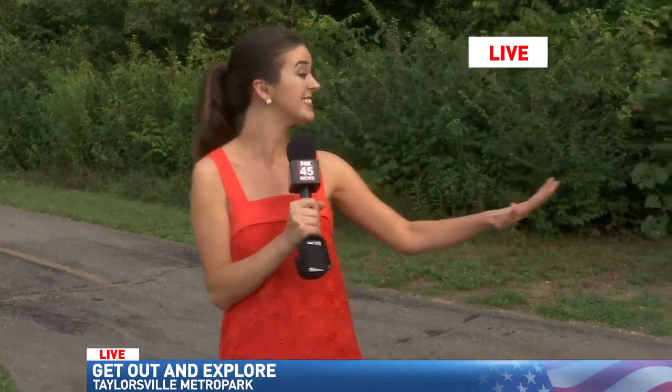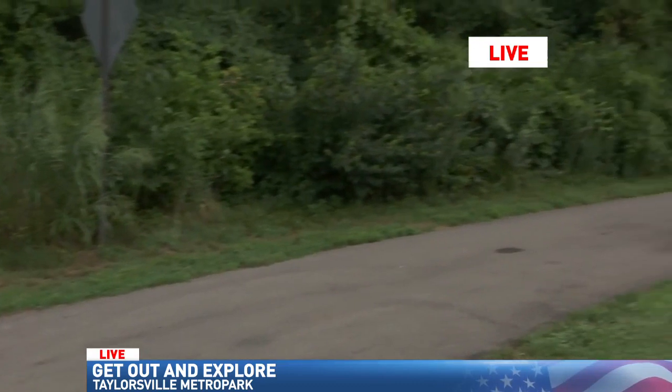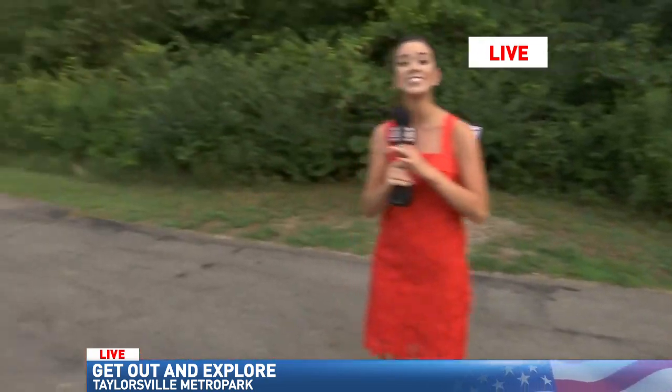There is so much beauty to show, too. It's hard just picking what parts are my favorite so far, but this is amazing out here. So this is the Great Miami Bikeway. What you can see right down there would take you all the way to Troy, and if you wrap around this way, it'll take you up to downtown Dayton.